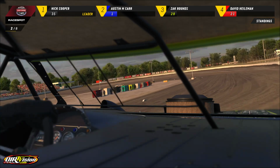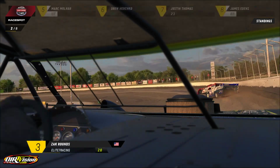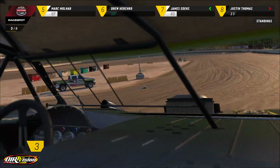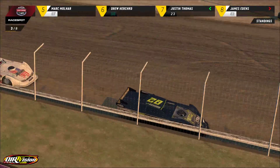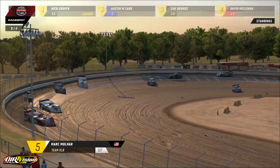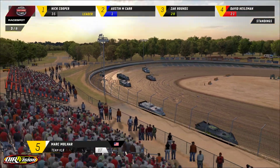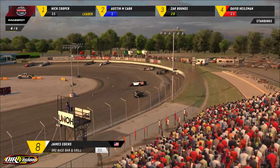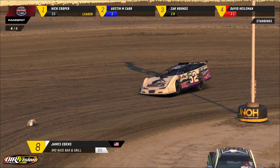4 is going to transfer. 4 is going to go to the B main. Though we'll see here, Mark Molnar, the driver of the number 97 car, Randy, is the one that has got to try to work on catching up to David Heileman. The 4 guys in the back not seeing anything to it. James Edens in the wall. Hirschko struggling a little bit as well. That car looked very tight as he entered turn 3. Did not want to rotate whatsoever up on the top side.